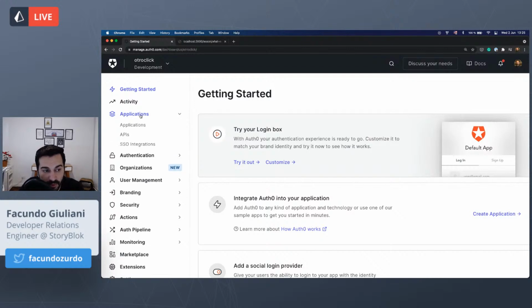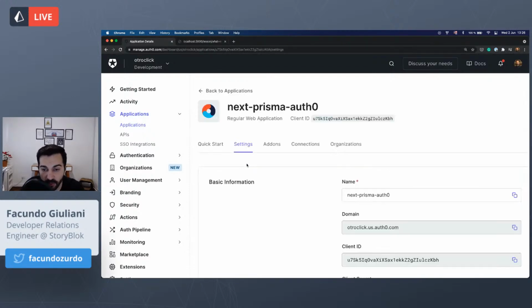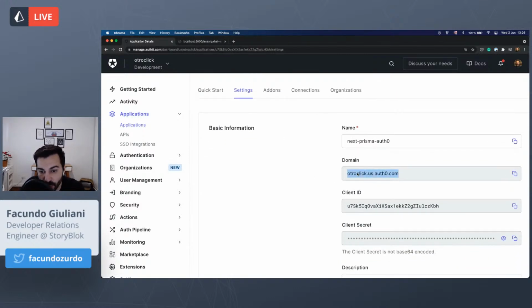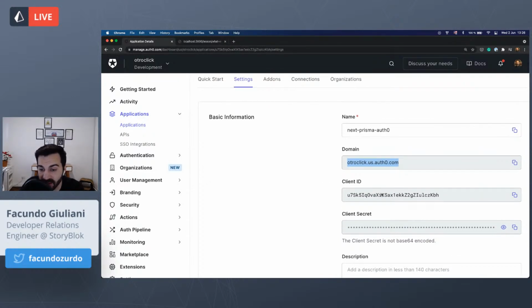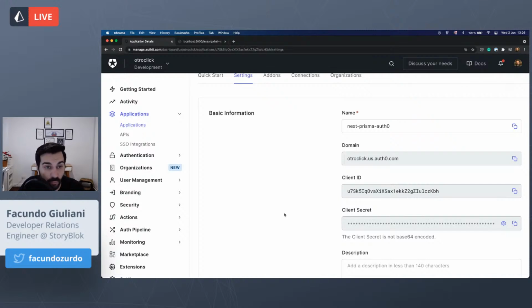So I will go to applications here. If you don't have one, you can create an application from here. And here I have all the applications from my account. I will open this one, Next Prisma Auth0, which is the example that we are using now. And you will see here that I have this domain, which is one of the environment variables that I mentioned you will have to configure. I have a client ID and a client secret that I can copy. And all these three details, I will have to use them in my web application configuration to connect to Auth0.